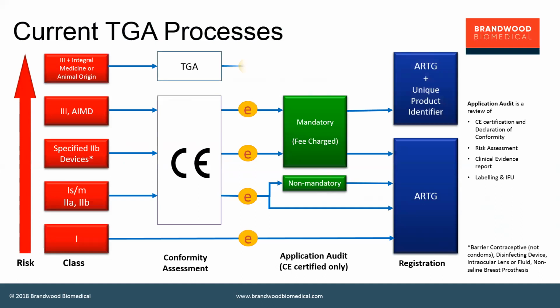And then for those high-risk devices where conformity assessment goes through a direct TGA review, they then go straight onto the register once the TGA conformity assessment has been approved. You can file and have things put on the register immediately without any further review. So that's the process at the moment. There is the option for manufacturers of any device, of course, to elect to go direct to TGA and have TGA do the conformity assessment. It's not restricted to the high-risk devices.